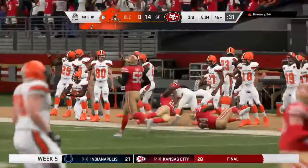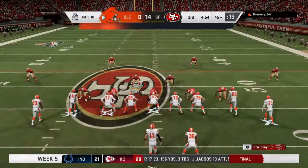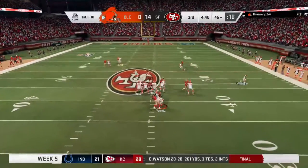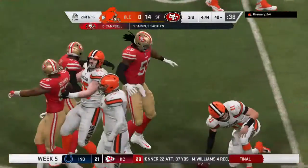Did you see that route the way that I did? I thought he was trying to get deep. Yeah, that wasn't the first option. No, it came off of that guy, the deep guy, and came underneath on the drag. Completed it very well. Now Wentz. Nowhere to escape, and he goes down.